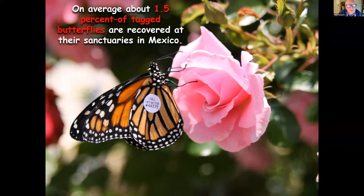Interestingly, about 1.5% of the tagged butterflies are recovered in Mexico or on their way to Mexico. So it's not a very high return, and that's why it's important to get large numbers tagged so that they can figure out what's going on.